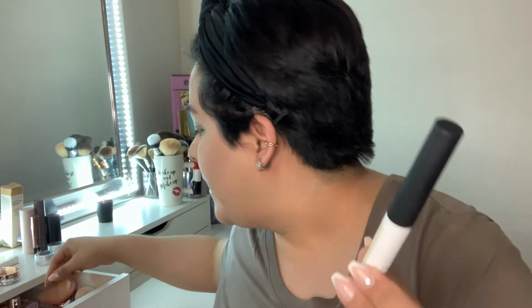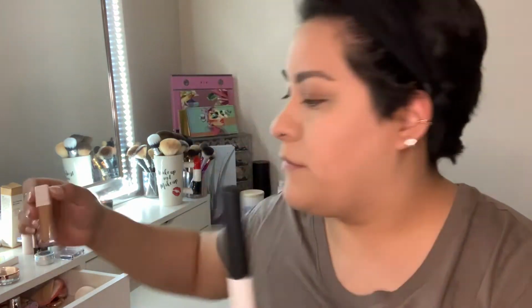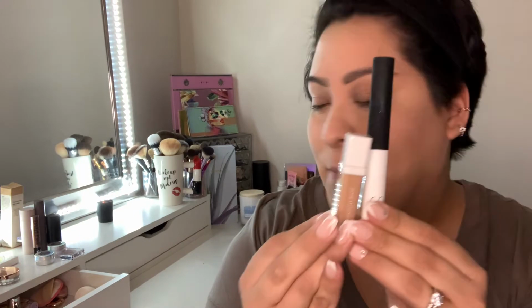This is a tinted smudge proof eyeshadow base, and it's pretty big compared to my eyeshadow primer from Natasha Denona that I'm almost out of, which is really tiny compared to this one. So I'm excited to try this one. I haven't tried this one ever before, and I've always wanted to try it.